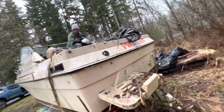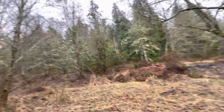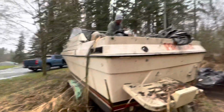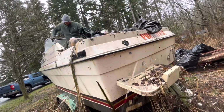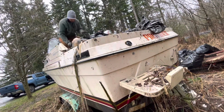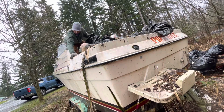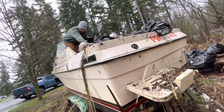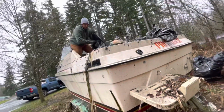This place is gonna look so nice and clean, guys. So nice and clean. I did not know the walls are so thin. Yeah. Oh my goodness, guys.